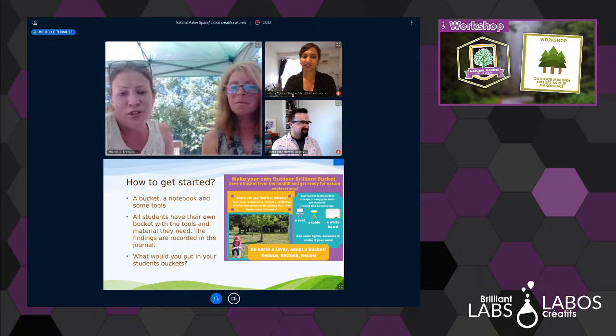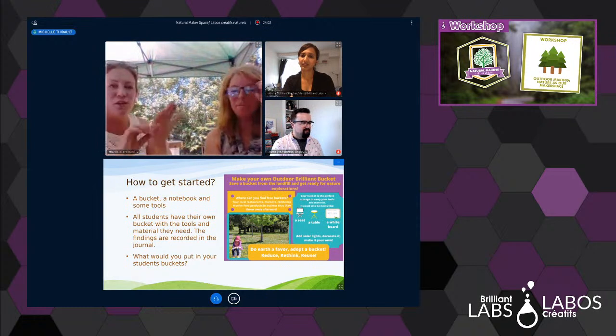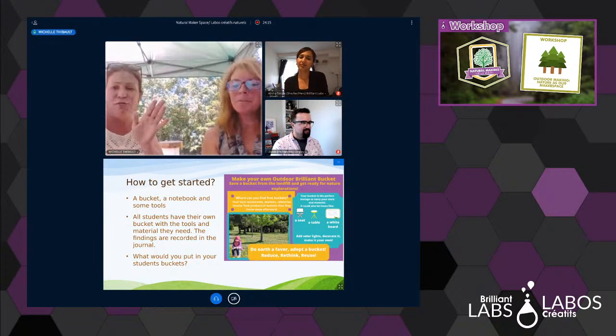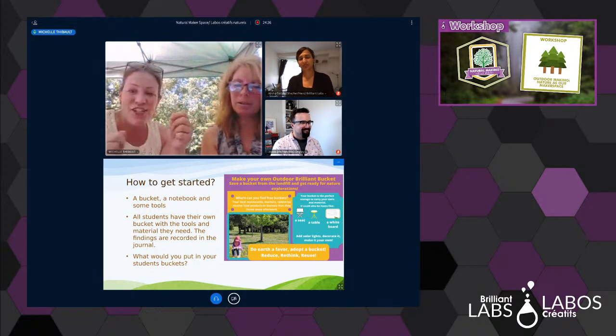So all students have their own buckets with tools and material they need. The findings are recorded in the journal. For kids, having a journal with no topics on it, just a journal, they can write, they can draw. It could be lined sheets or recycled paper, stapled together. Kids draw the cover and then they can write.